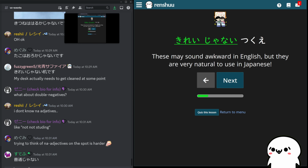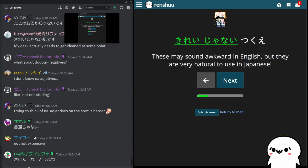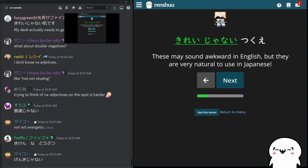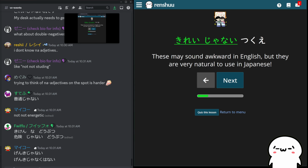If you want to say, for example, if something is not expensive... excuse me, let's not do not expensive, because let's stick with the na adjectives. If we're doing genki, not energetic would be genki janai. Not not energetic would be genki janaku wa nai. So lots of nais in there. And you can ask about that more after the lesson if you'd like.